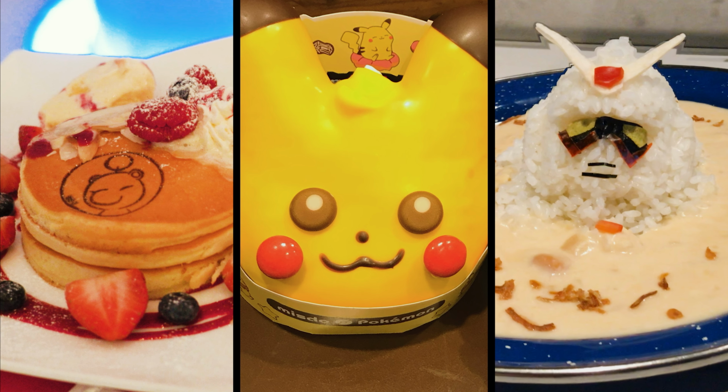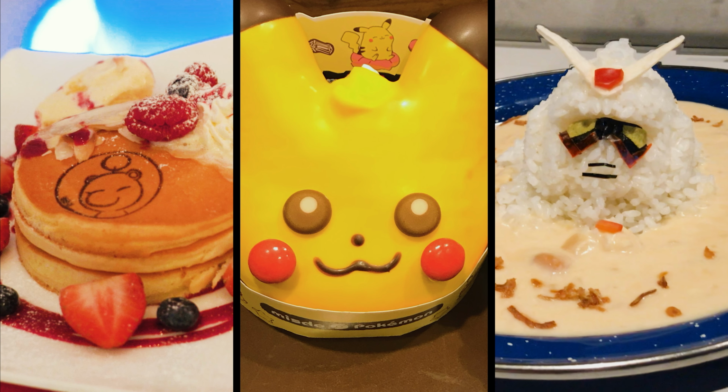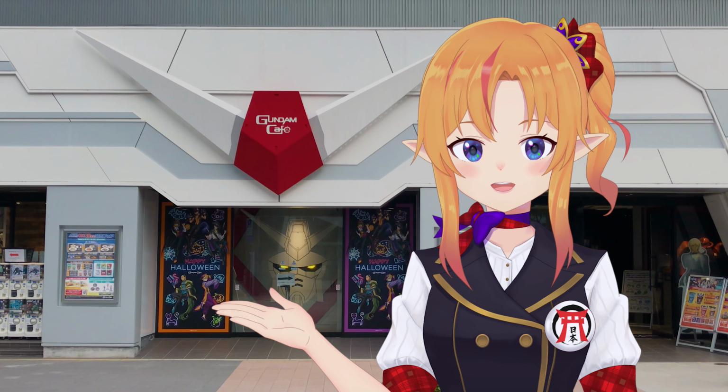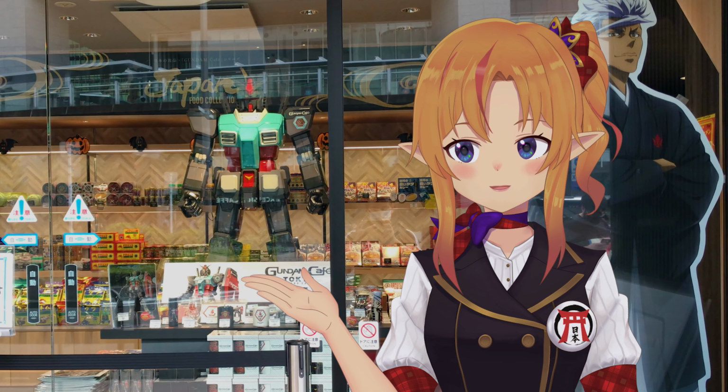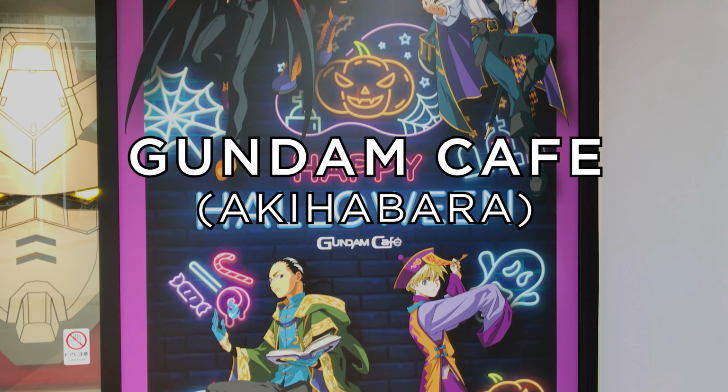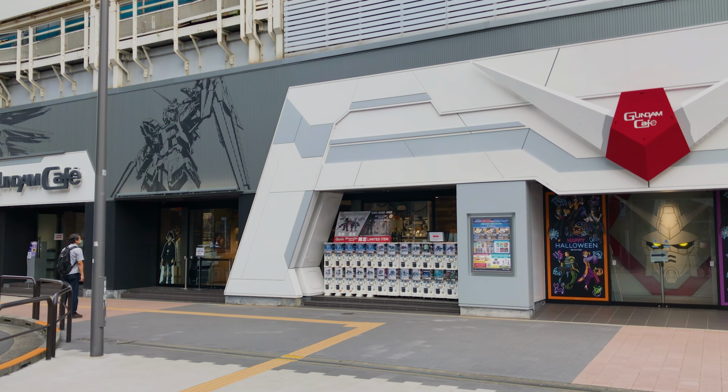And game-themed treats. Part 2. Our tour takes us just a turn away from Akihabara Station, where we visit the Gundam Cafe. While these stores have permanently closed their doors, we're very glad to get the opportunity to show off this incredible restaurant while it's still open.